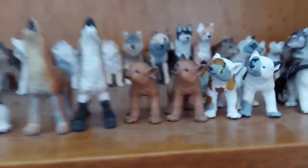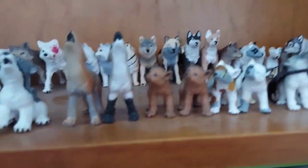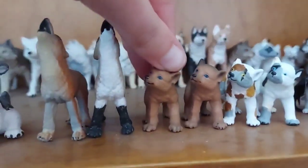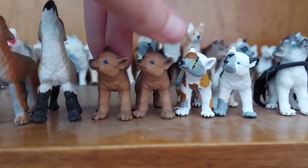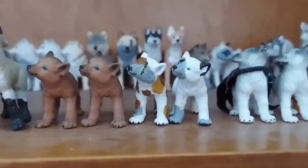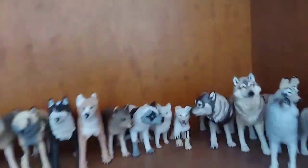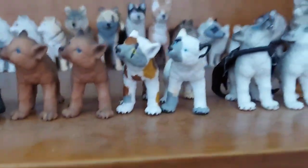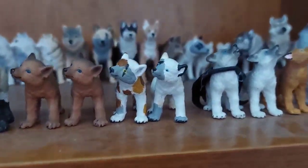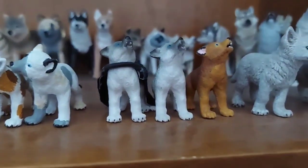And then these guys are the Schleich brown wolf pups from the Mother Wolf and Pup set. First one, this is Blue. Again, gotta get an adult version of her. This is Rocky, another one of Eclipse's pups. This is Baby Halo. This is Baby Destiny. The only baby version that I have of these guys, the siblings, but I'm gonna make their pup versions soon.